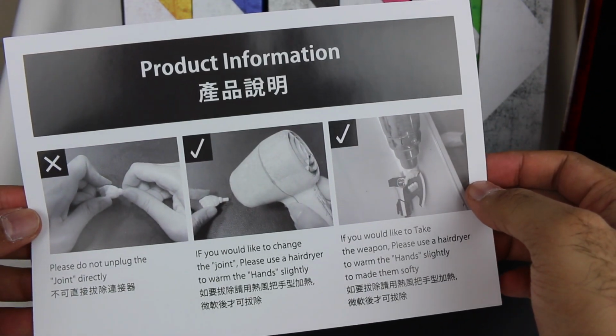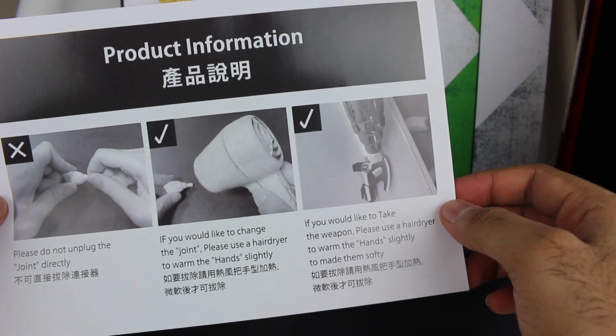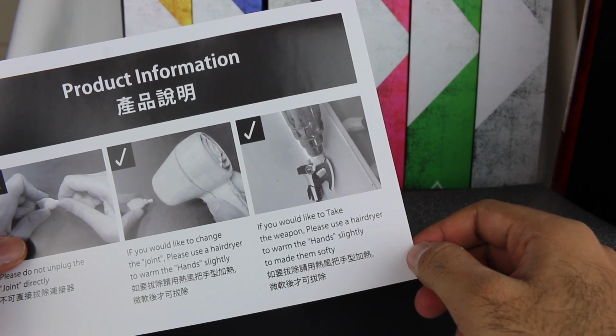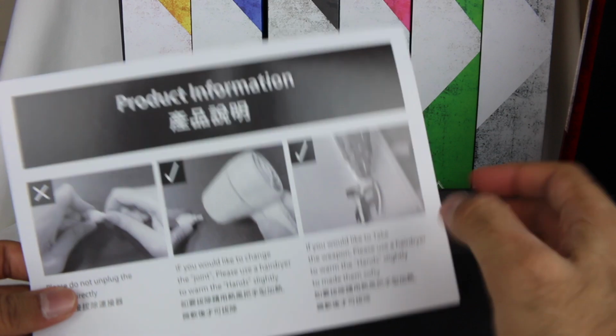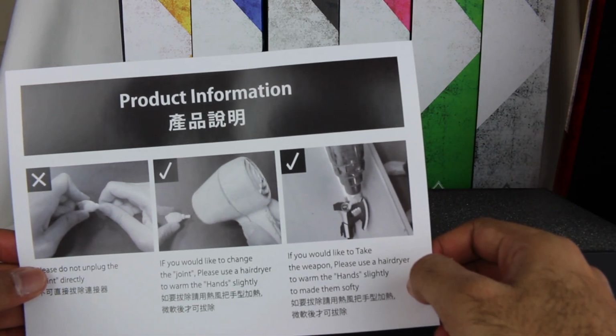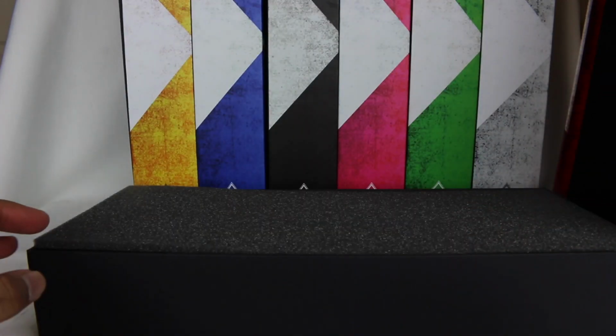Please do not unplug the joint directly. If you would like to change the joint, please use a hair dryer to warm the hands slightly. If you'd like to take the weapon, please use a hand dryer to warm the hands slightly and make them soft. So already you're getting some warnings, potentially, that these things can break, which is a little scary for the price point here. So again, unofficial products. Keep that in mind.